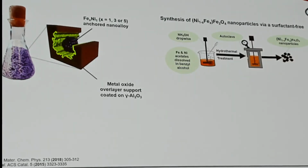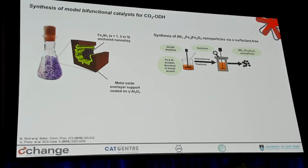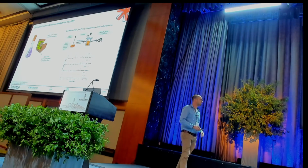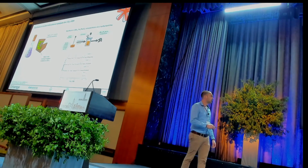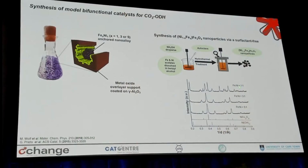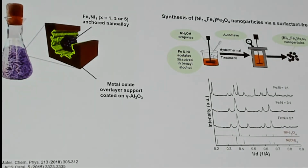The iron nickel nanoparticles are created by a surfactant-free hydrogen decomposition route, to synthesize nanoparticles that have close intimacy between the two metals, nickel and iron, compared to the incipient impregnation technique. These 3 different iron to nickel ratios created a spindle structure, and at the 1:1 ratio we also observed some nickel hydroxide, which is due to the stoichiometric amount of nickel in the sample.